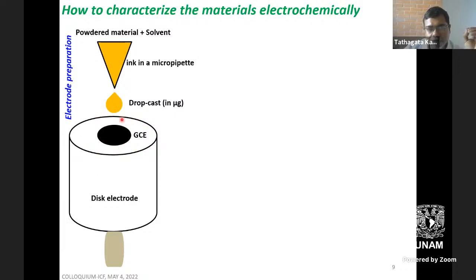This is an electrode surface. I have mentioned a glassy carbon electrode, and we can use any other conducting substrate as well. Like people have used nickel foil. Any other material can be used as a conducting substrate for this ink. The best part of this process is that we can analyze the property of the material by taking just some micrograms of it. Some 500 micrograms is sufficient to tell the entire story about how your material is. Is your material good for capacitors, or is your material bad for capacitors?